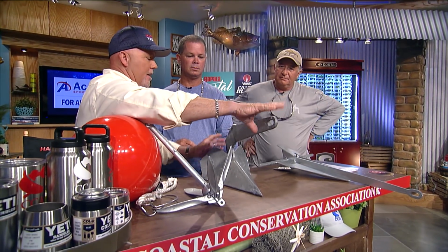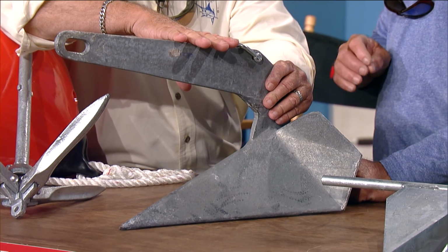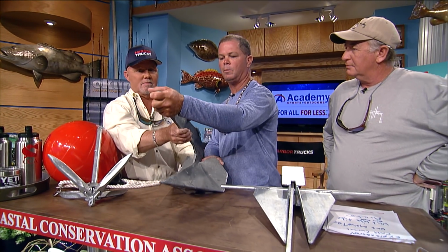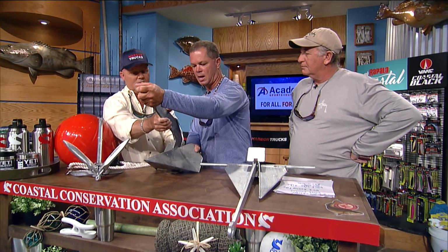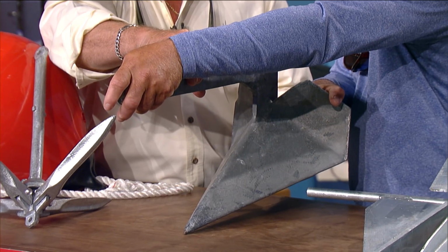So, speaking of chain, rule of thumb, doesn't matter what kind of anchor, but if we're going to use this plow, how long of chain would we want? I use 20 feet, and it sounds like a lot, but a lot of times at the store, you'll get 6 feet of chain, and the boat will be pulling up on the anchor like this. So the whole anchor slides across the bottom. With the 20 foot of chain, it actually pulls down on the shaft and it lets that plow do the work that it needs to do.